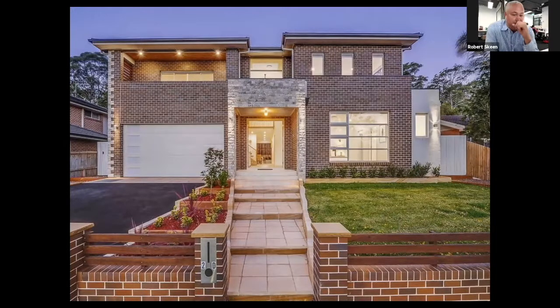This was a very interesting story and quite relevant to today's times. This property was going to auction. It had a price guide of 2.5 to 2.6. We looked at it and the client loved it, wanted to buy the home. We felt that at 2.4 to 2.6, it was way over market value. So we advised the client to just put in low offers every week, which we did on their behalf.